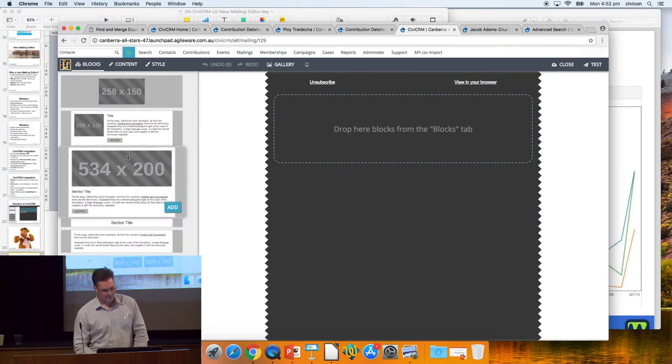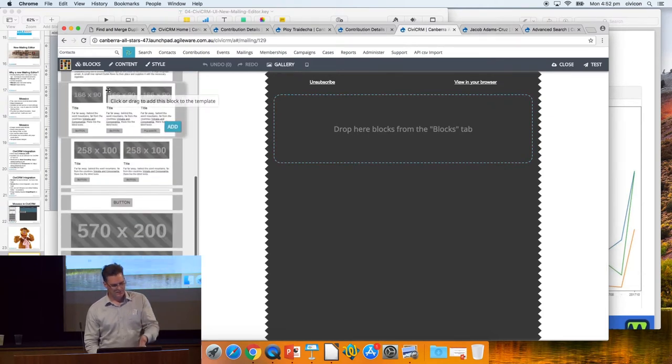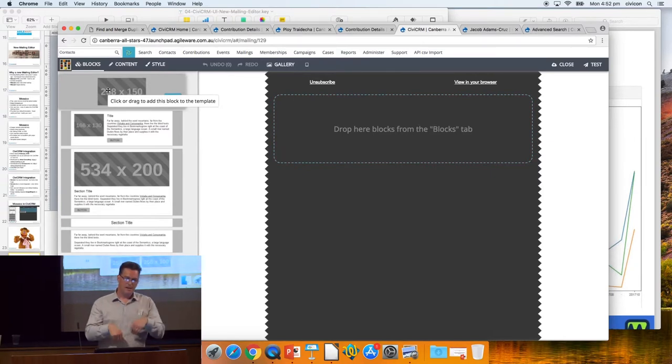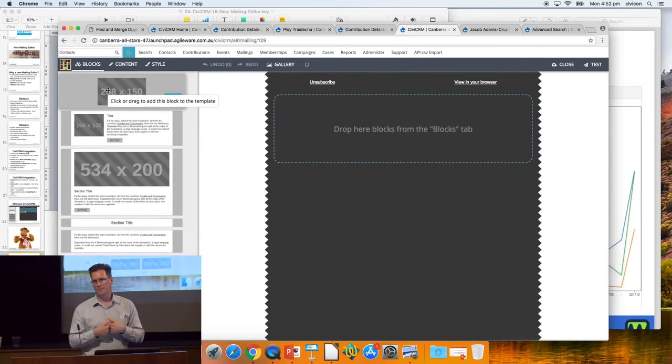All right, so on the left-hand side, these are the elements that come out of the box. You can build your own elements and brand them and put your designs in place. It's not a lot of work. You just write HTML, one big HTML file, where you design all your elements, and then they just appear on the left-hand side. Someone with HTML skills and maybe half a day to a day could set that up.